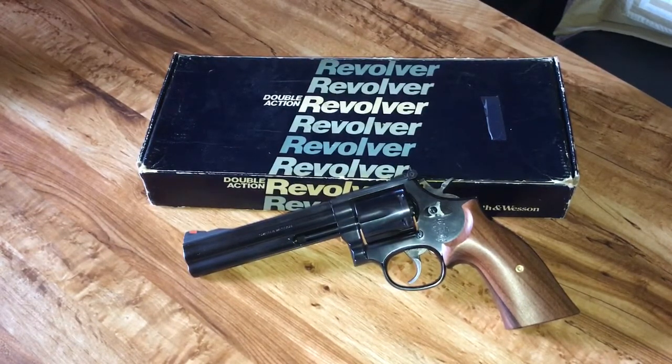I'll be honest with you guys, this gun's kind of a safe queen for me. It's not something that I take to the range every time I go, but I will take it occasionally. I'm not afraid to shoot this gun, but I'm not going to run around and chance something happening to it. I always take proper precautions whenever I handle it, just because of that.